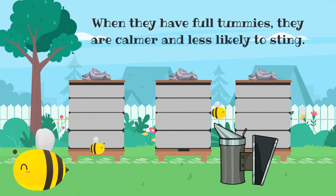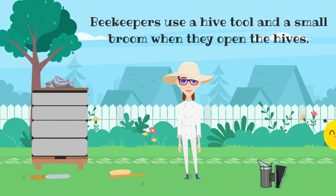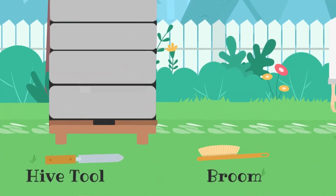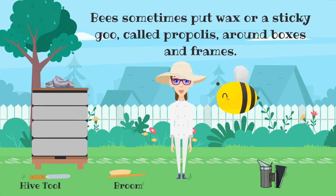When they have full tummies, they are calmer and less likely to sting. Beekeepers use a hive tool and a broom when they open a hive. The hive tool is sort of like a cross between a dull knife and a pry bar. Bees sometimes put wax or a sticky goo called propolis around the boxes and frames to keep them secure.